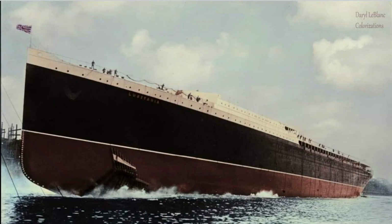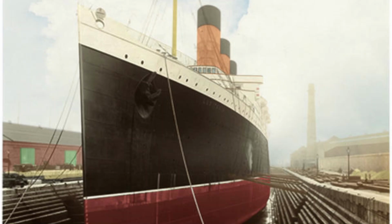Shortly after launch, Lusitania was towed to dry dock, where she was fitted out for passenger service. This included the installation of her funnels as well as her interiors. And speaking of funnels, Lusitania was the first British four-funneled ocean liner, and on August 26, 1907, Lusitania was ready for passenger service. The Lusitania's career had begun.